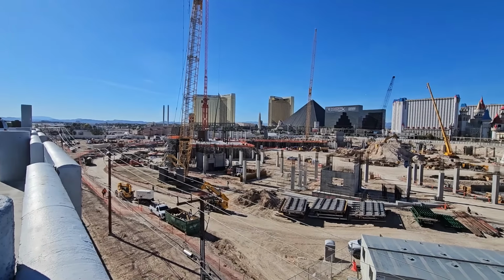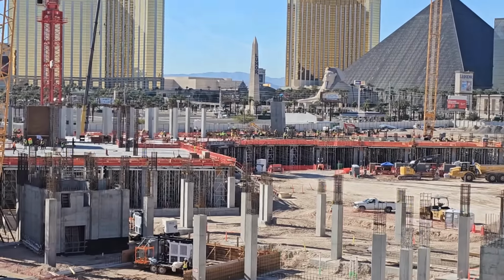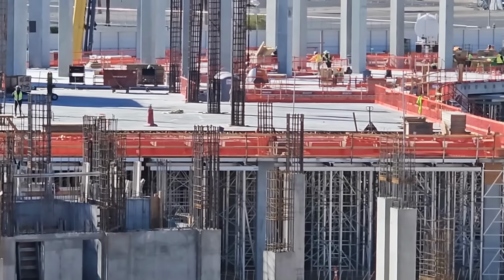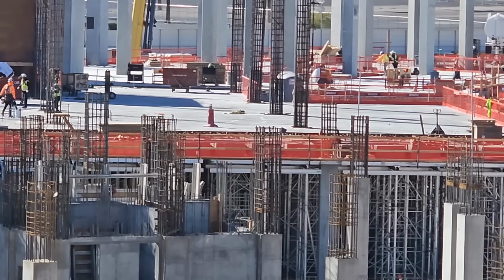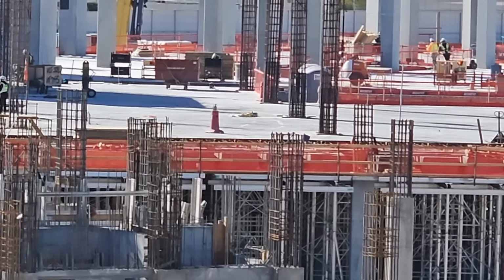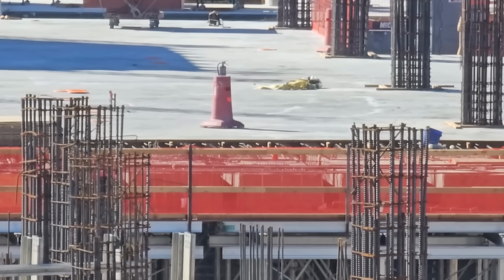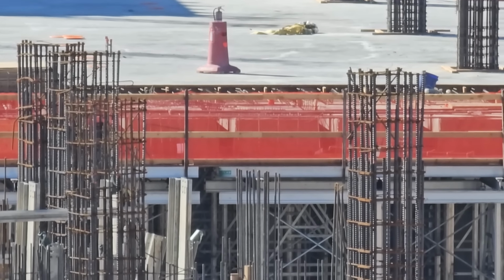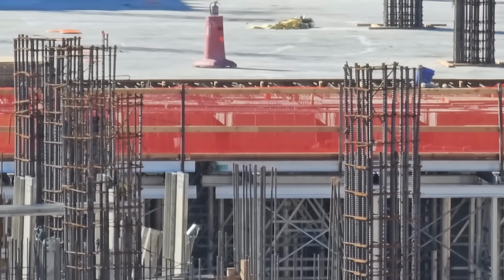All right, I want to look at the concourse level, the decking. We can see over here, it looks like they poured more concrete. I can't tell if it's just the decking. It might just still be the decking. I don't think so though. It looks like concrete was poured.